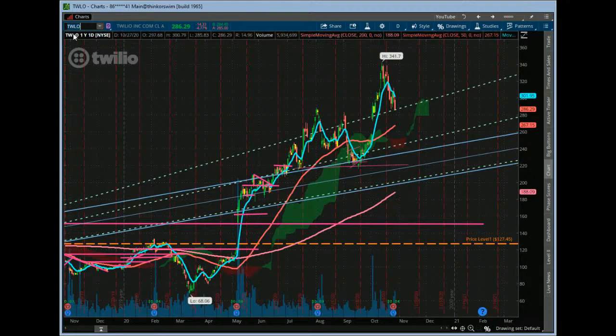Twilio. So down, right? Didn't they have good earnings? So anyway, down after good earnings right here, but still defending the previous open gap right here. So let's see how it holds. It's kind of sitting on a fib fan line. Let's see if that can give a little bit of move.